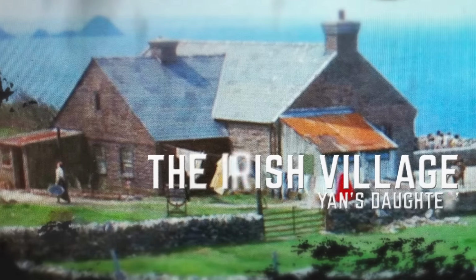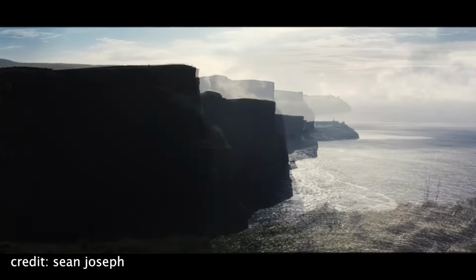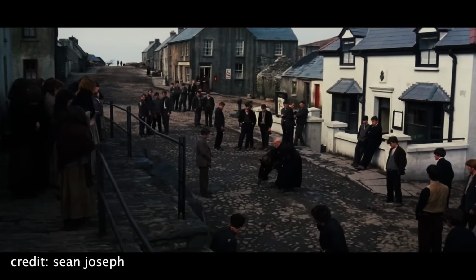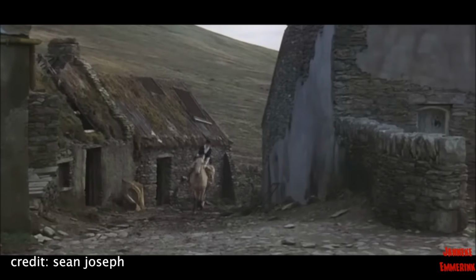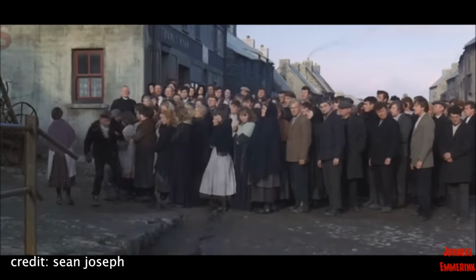The Irish Village from Ryan's Daughter. As seems to be the theme with many movie sets, the mythical village for the film was built from scratch by director David Lean for the purposes of filming Ryan's Daughter. Set in an isolated region on the coast of Ireland outside the town of Dingle, the fictional village took over the Blasket Island.